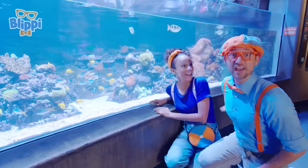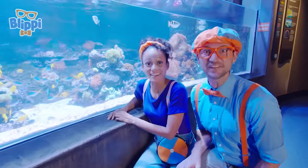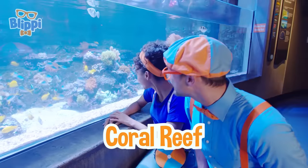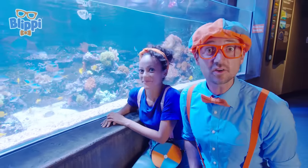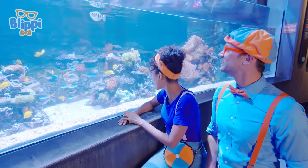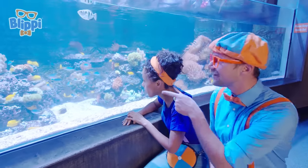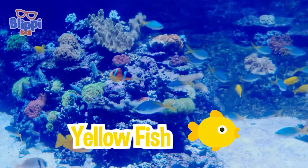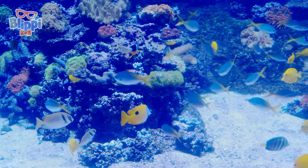Whoa, check it out. So colorful in there. Yeah, it's a coral reef. Do you see all those fish? They're so colorful. There's a lot in there. Ooh, look at that one right there. It's just yellow. So yellow, it looks like the sun. Yes, you're right.